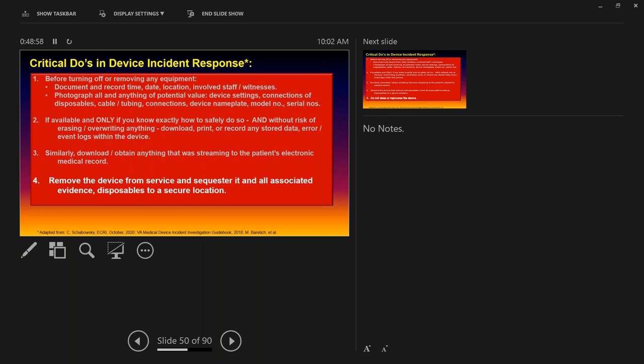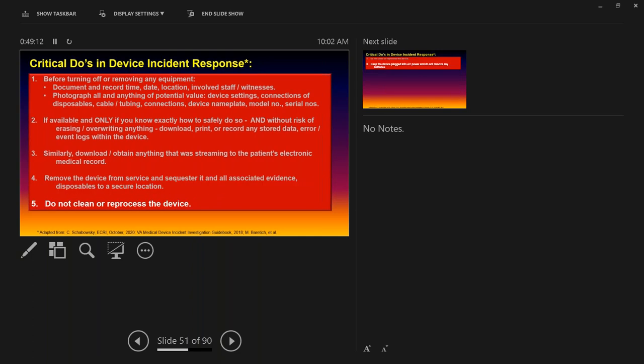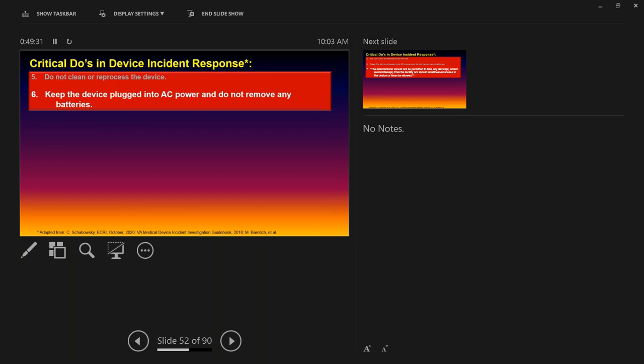This is where you've got to think of your own kid, a baby in an incubator, where the device may have killed the kid. You think of your own family member being attached to these devices and proceed accordingly. Try not to clean or reprocess anything. You could be damaging evidence. If you've got some blood, body fluids, and tubings and catheters and things, it's potentially okay to flush it out with 10% bleach solution or something, but generally don't. Let's try not to clean the device at that time.